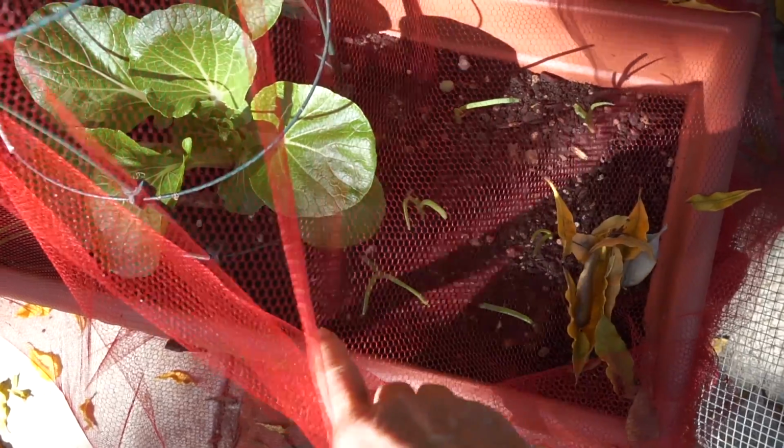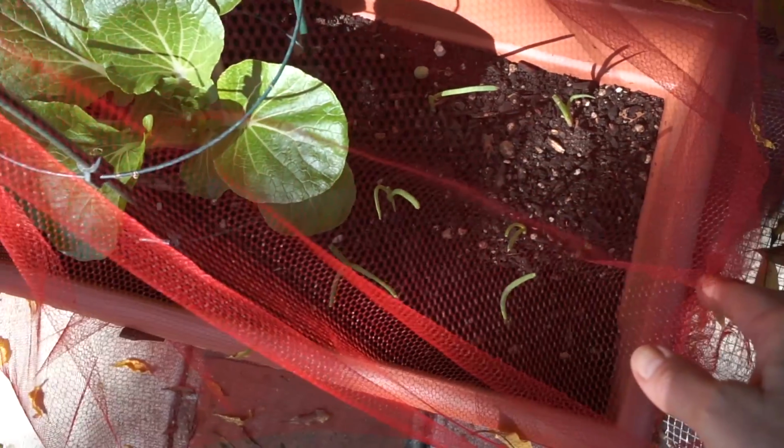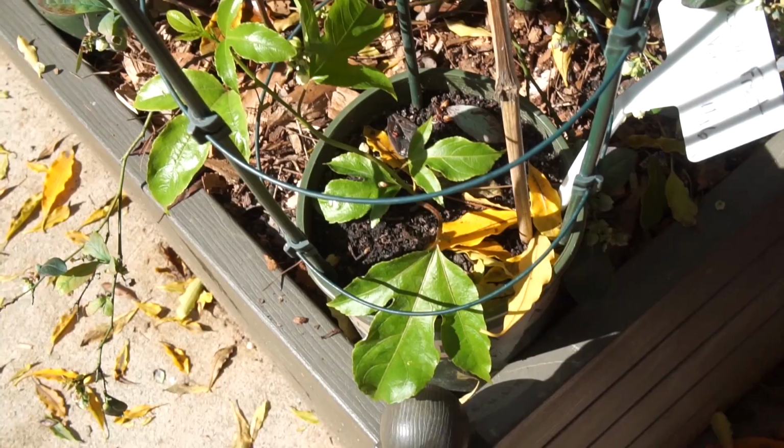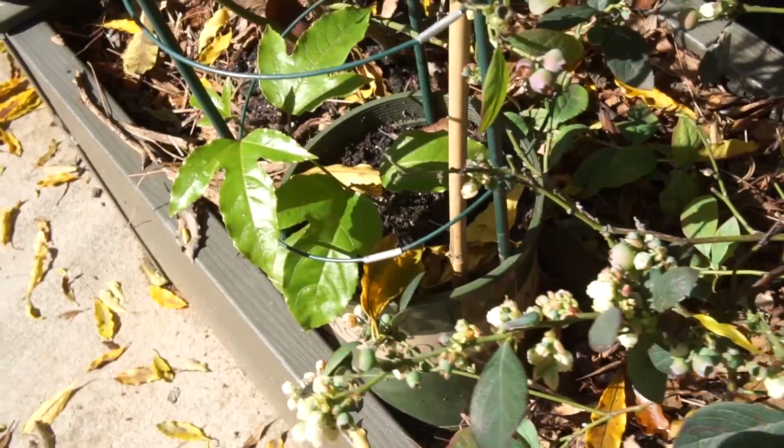Onion sprouts growing in here got eaten by some animal, so I'm covering bok choy and these toy onions with voile. When these 2 passion fruit vines get larger, they will go in my big planter in back.